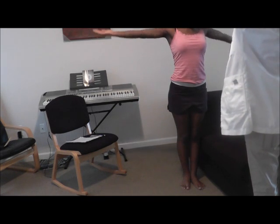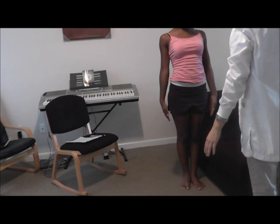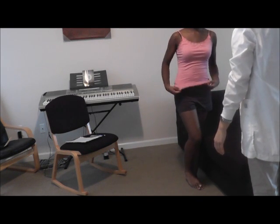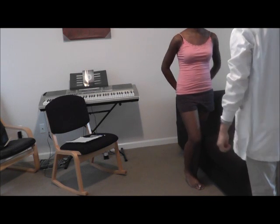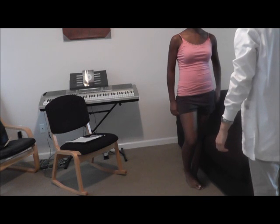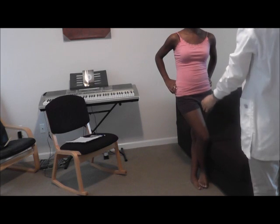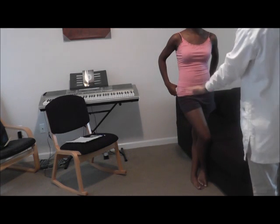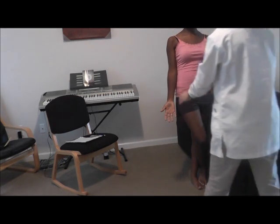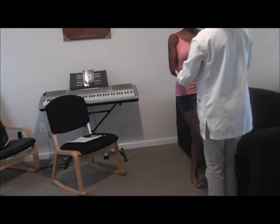Okay, can you bring your arms all the way up and all the way back and all the way out and up? And then your arms, can you bring them up and down? Can you bring them up against my resistance? Can you bring them down against my resistance?